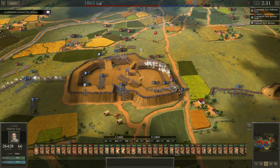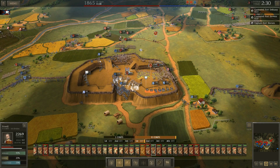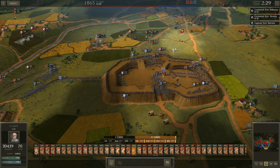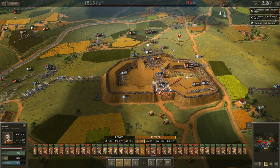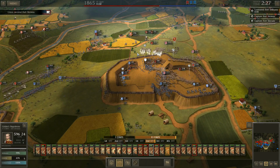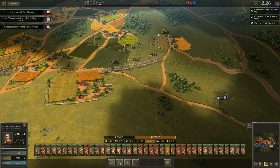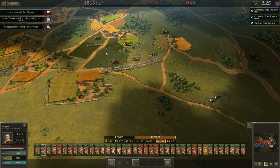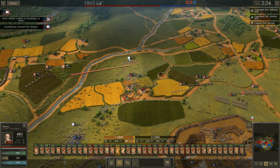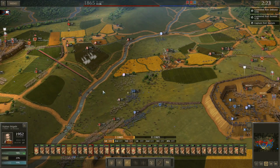And it looks like Haney got a little further than I wanted him to there. So there's some Yankee cavalry coming up here. Luckily, I was somewhat prepared for that. Got a unit in my rear over here. Gonna have to go deal with them. That's what cavalry's for. Alright, we're gonna send over some help here.